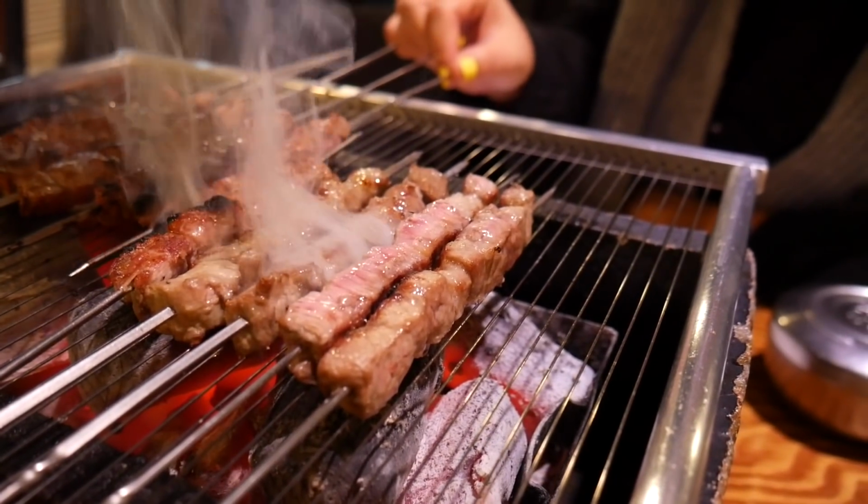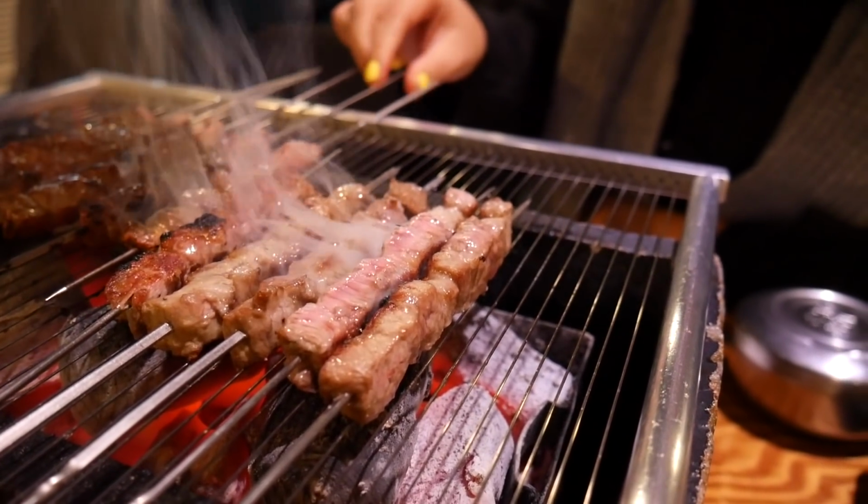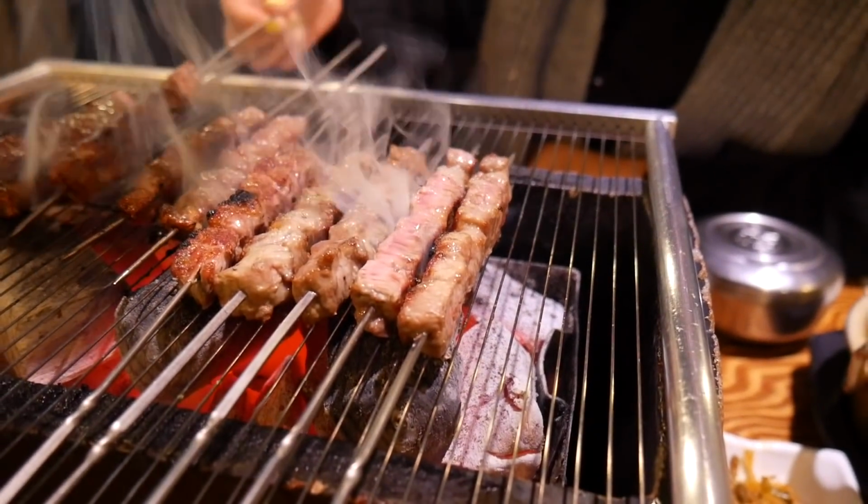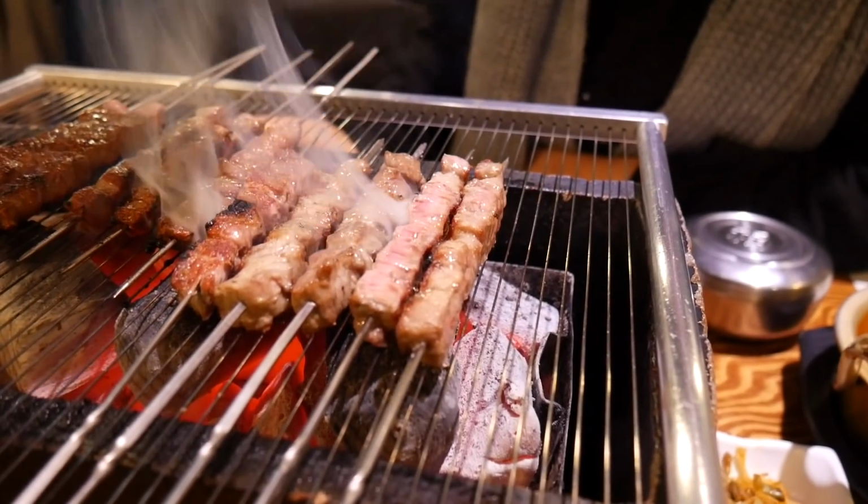Oh, it's just pure meat. It's beautiful. There's no seasoning or anything. I'd say it's just had a little bit of salt. That's about it as seasoning. So it just tastes stunning.